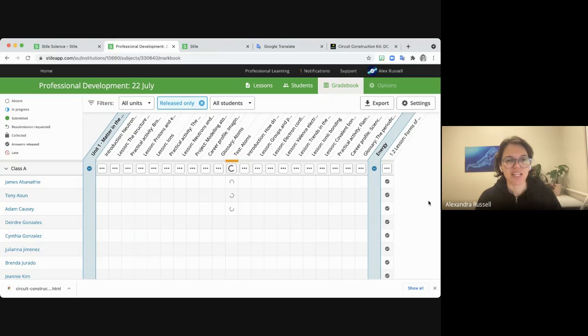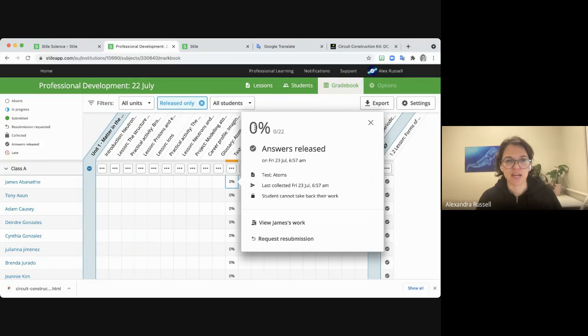So this is going to collect all of my student work. It's going to grade it for me. And based on all of that work, it's going to give me here my percentage score and a mark once it's been marked. So, okay, I've collected the work. I now want to release the feedback and answers. And here we go. Now I can see the percentage score. I can also view some details. So great, I can see the student's percentage, their score out of the total, and I can request resubmission or do anything else that I need to from here.